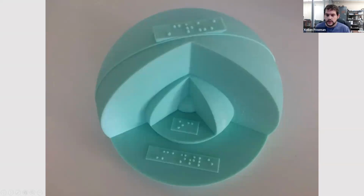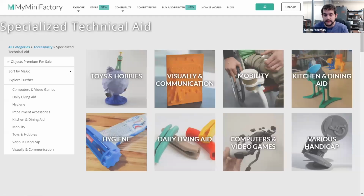Sure. So there are websites like My Mini Factory, jumping ahead to the end of this, that are filled with the designs. I believe this is where Chase found all the ones that he was doing and where we found a good amount of these in the past. There are other sites that have 3D models readily available, like Thingiverse and Printables. But My Mini Factory has, for what I found, the biggest and most robust accessibility section, broken down into different communication and handicap and every other kind of topic.